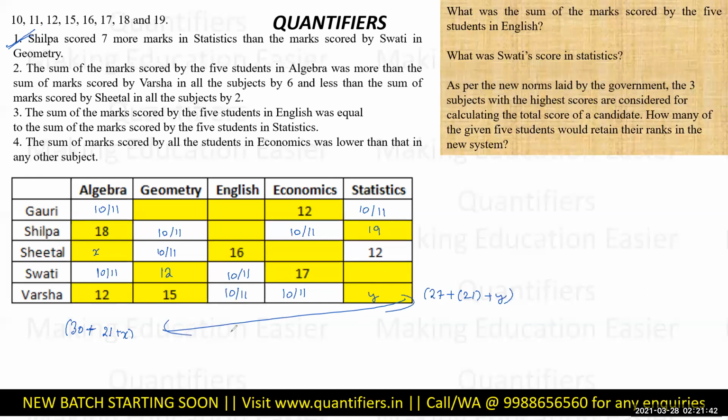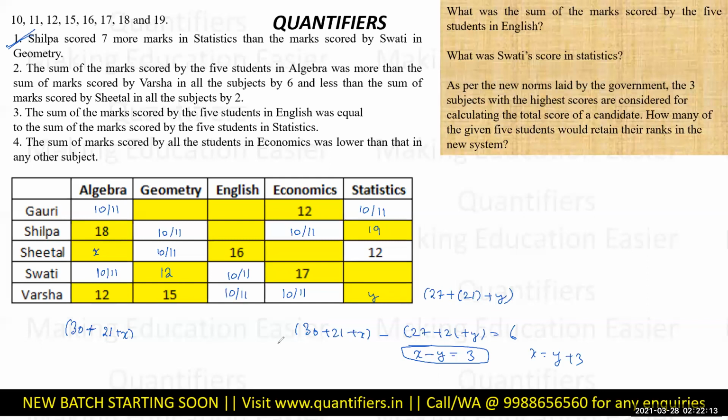The difference is 6 marks, right? Algebra is 6 more than Varsha's marks. So 51, not y, I'm writing 51. 30 plus 21 plus x minus 27 plus 21 plus y is equal to 6. This gives me x minus y equivalent to 30 minus 27, 3. X minus y is equal to 3. Or x is equal to y plus 3. So if this is y, then this is y plus 3. Now this is 12 and 15.